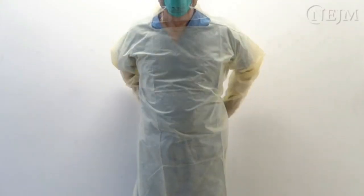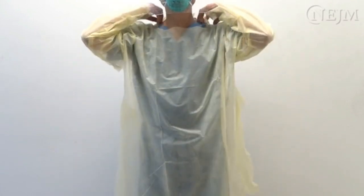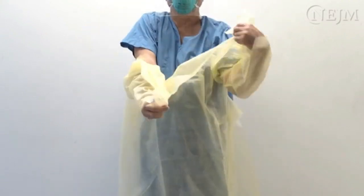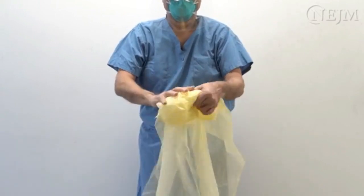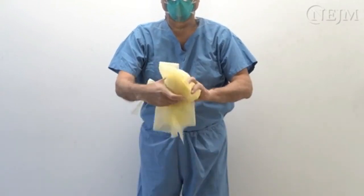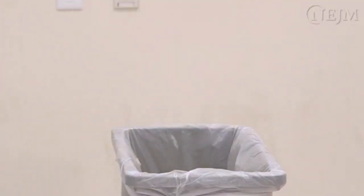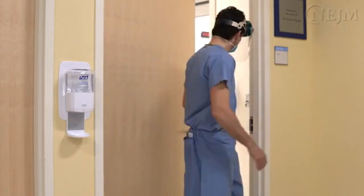Remove your gown by first undoing the fastening at the waist. Someone may assist you in undoing the fastenings at the neck and the back of the gown. Grasp the shoulder area and peel the gown away from your body, turning the gown inside out and wrapping it into a bundle. Only the interior of the gown should remain visible. Discard the gown and disinfect your hands. You are now ready to leave the patient's room.